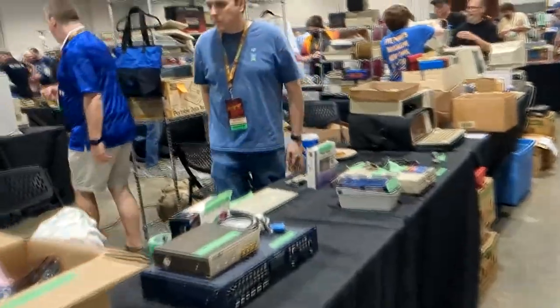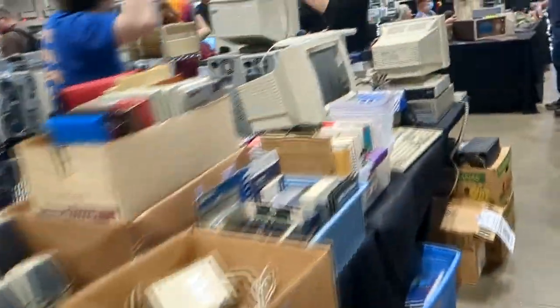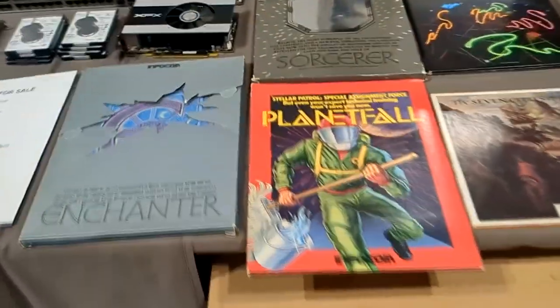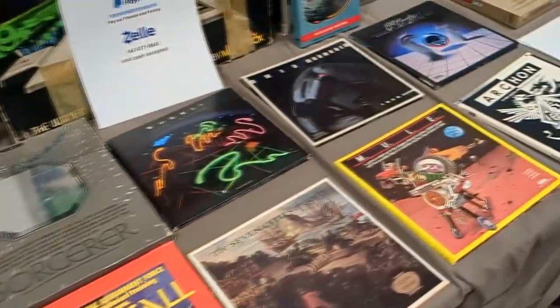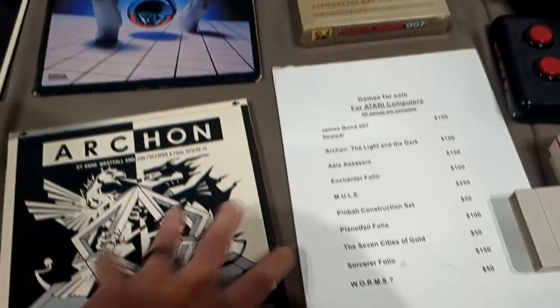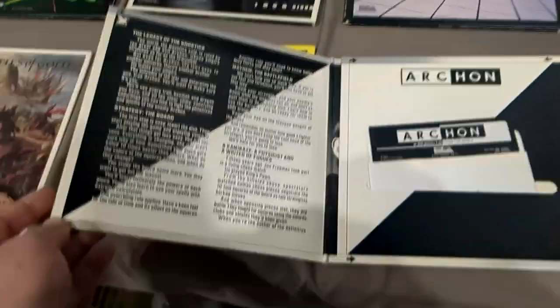I'm just walking through the hall here. A lot of Commodore stuff. A lot of old cameras, it looks like. Got June over there, right next to our table. We got all kinds of stuff going on over here for sale. Planetfall. Man. Oh, and a copy of Archon. $100 though. Oh my god. That is immaculate condition.